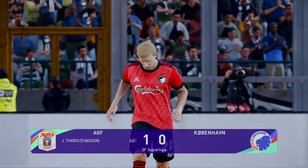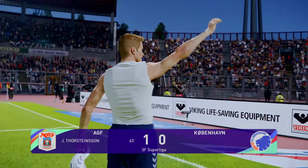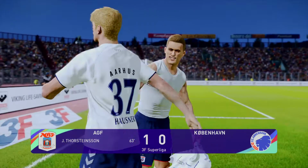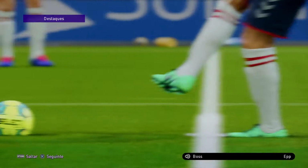And time is up. AGF win it by the only goal. Result, no question, the most important thing, however it came. Final score, 1-0. Well, this game looked to have nil-nil written all over it, but credit to them, they upped their game in the end, and I thought they got what they deserved.